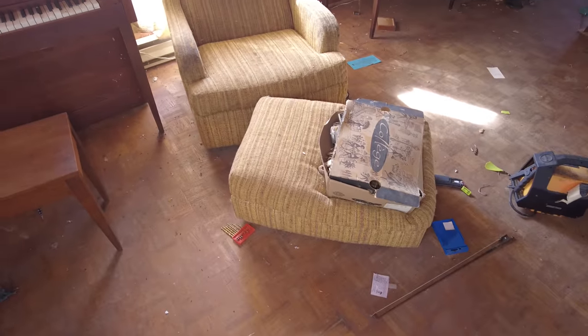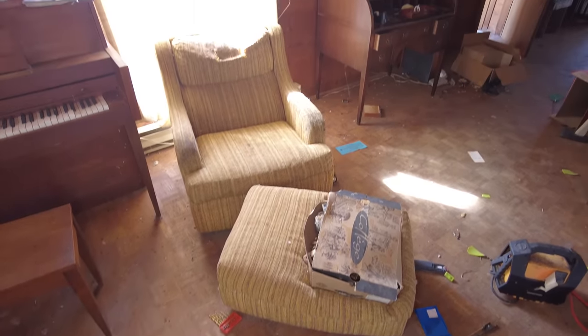And then check out this chair. Just a nice, comfy, yellow chair. Super nice, right?